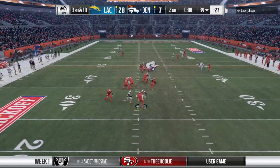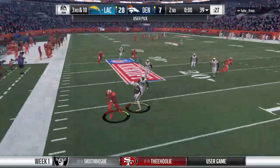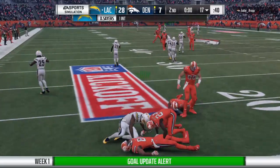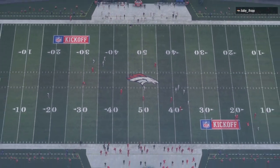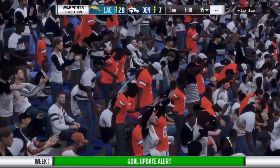It's Griffin. He sets to fire deep. And the defense has it covered. It's intercepted. Picked off at the 14. And a big turnover there as his guys will get the football back. So we've reached halftime here on opening weekend.